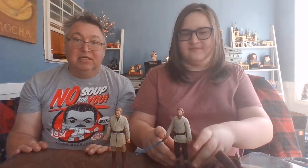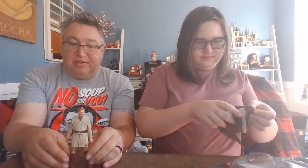Okay, and we're back. We are back! So, we have my other two Obi-Wans now. Got Attack of the Clones and the series Obi-Wan. Yay. Actually, let me do him a little bit of justice. Yeah, he comes with the awesome robe. The robe really makes that figure. And then, of course, like you said, we have the old Attack of the Clones guy here. He's fun. Nothing wrong with that. But no one cares about him at the moment.